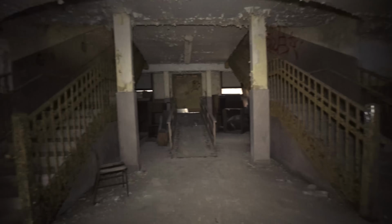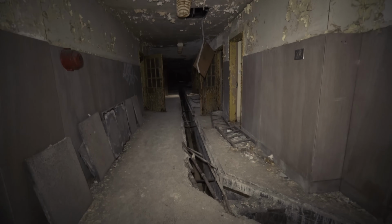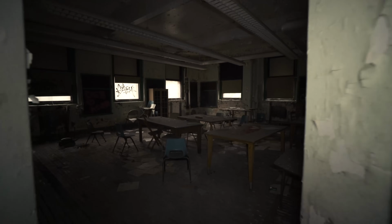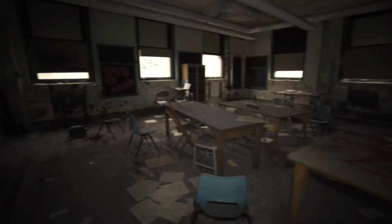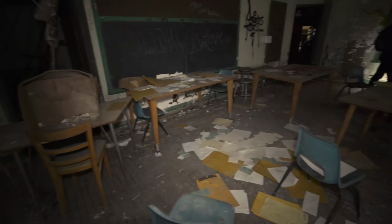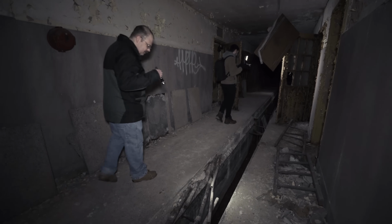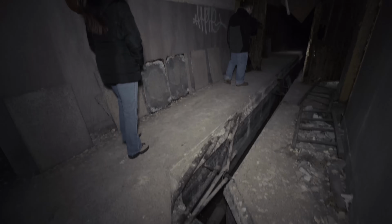Nice symmetrical staircase. This place is pretty big. Oh, this one's still set up like a classroom. It's a spooky spot upstairs. Yeah, this is cool. It's a good spot. Just blank envelopes on the table. I've never seen steam pipes on the floor like this. I guess instead of making a tunnel, they just buried them a little bit.